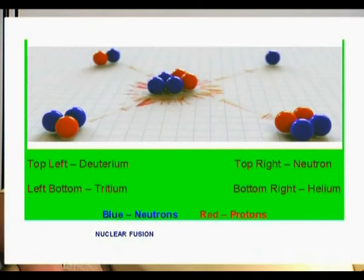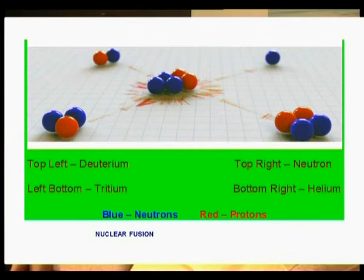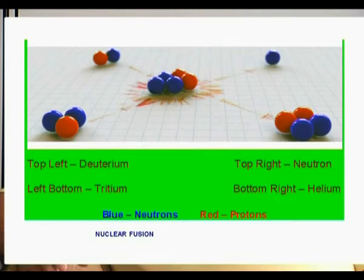So if we look at the slide, in the top left-hand corner we have a deuterium atom, which is the same as hydrogen but with one additional neutron. Non-radioactive, it's natural in the sea, it's a natural substance. Then at the bottom left, we have tritium, which has one proton, and the proton defines it as hydrogen, and two neutrons. Now that is radioactive, but it emits a low energy beta radiation. And when those two come together, at the top you can see a neutron coming out of the reaction, and at the bottom is the ash from a fusion reaction.